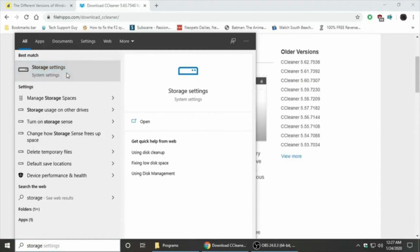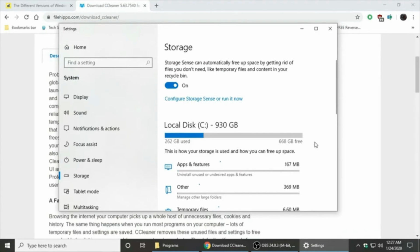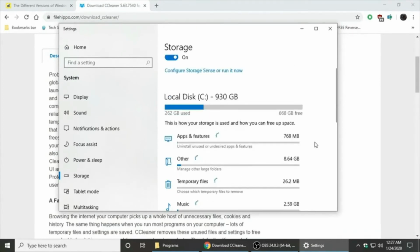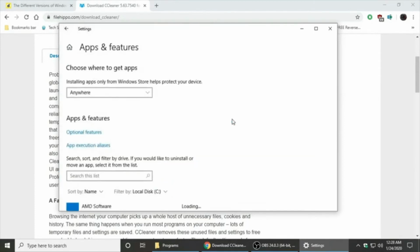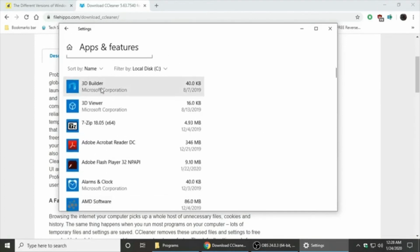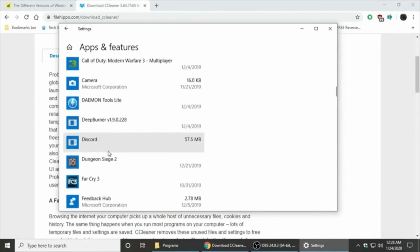Something called Storage Sense. And Storage Sense is a program just like on your cell phone. It shows you what's taking up the most space on your computer. So you could scan your system with this program and it will show you in a list like this, in order. Like for me right now, it says the most space is taken up by apps and features. So if I click in here and I scroll down, it will show me exactly what's on the system, and I can come into this list and remove whatever programs I don't want anymore.